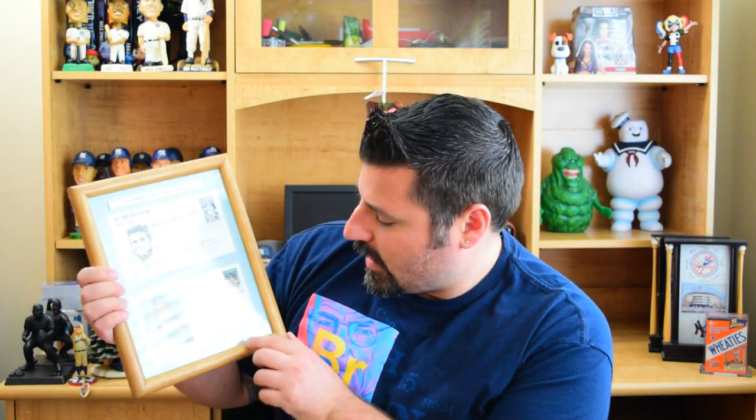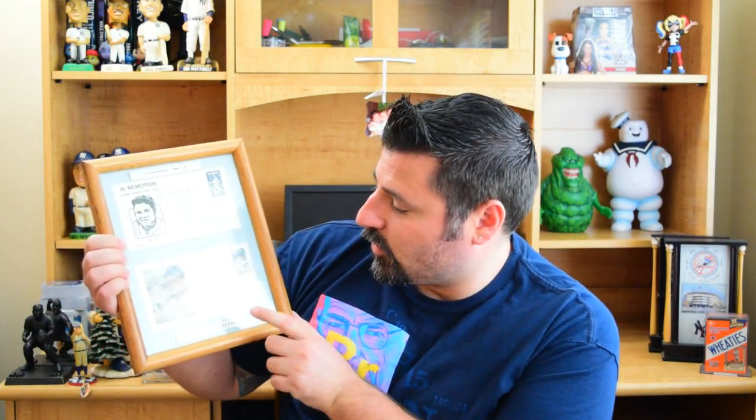Now again, I am a Yankee fan. Some of these names I don't recognize, but that's awesome. It's signatures of Yankees, so who can complain with that? So there you go. We have some more signatures here, one of Johnny Blanchard and one of Ralph Houk. We have some more here of Johnny Mize and Phil Rizzuto.